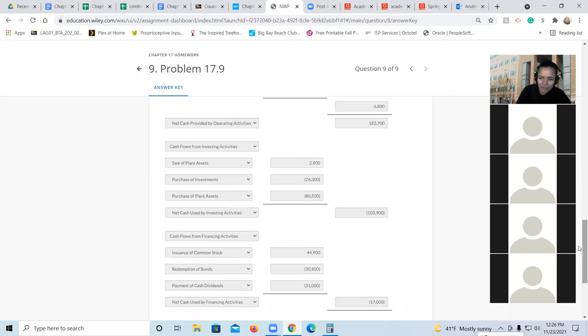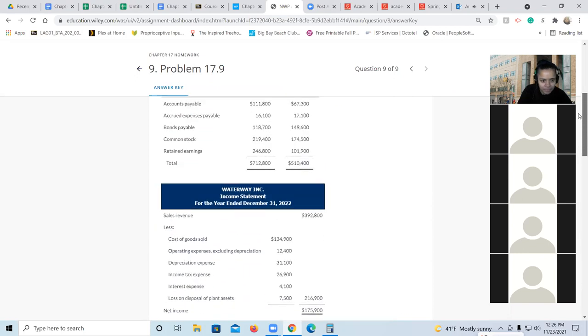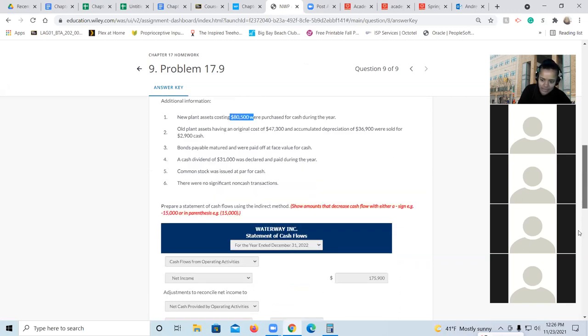So cash flow from financing activities, right? It has to do with common stock, bonds, and dividends. If you look back up here, you see that bonds payable went down, common stock went up, and then we had this dividend. They told us that common stock was issued for cash, so it's a cash inflow. Bonds were paid off, so that's a cash outflow. A dividend of 31,000 was paid, so that's also a cash outflow.